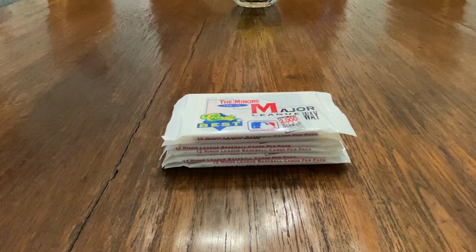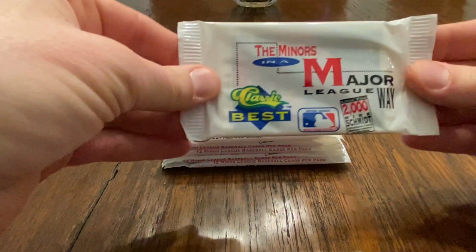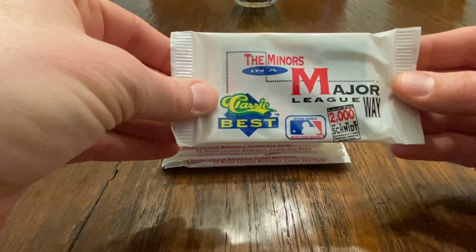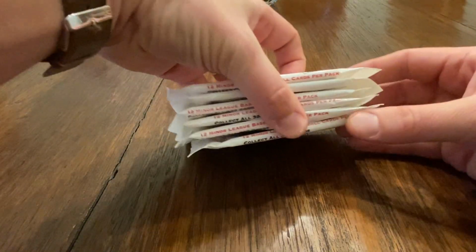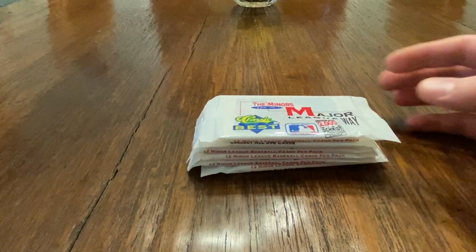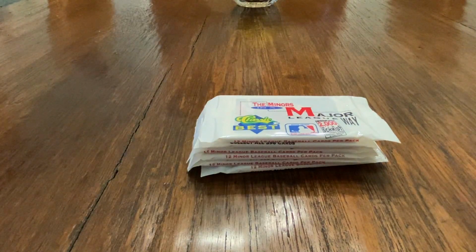This is the inaugural break for this channel. We're doing a random one. This is Classic Best 1991, the Minors in a Major League Way. We have 6 packs to open, 14 cards, 12 cards in each pack, all minor leaguers.